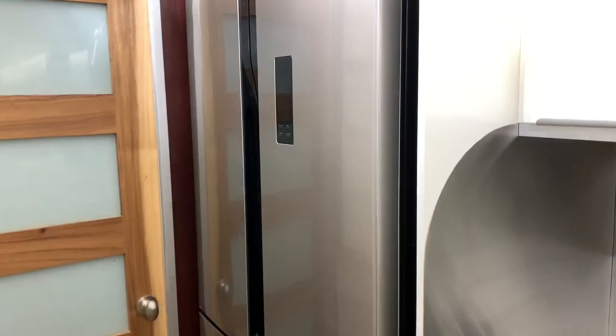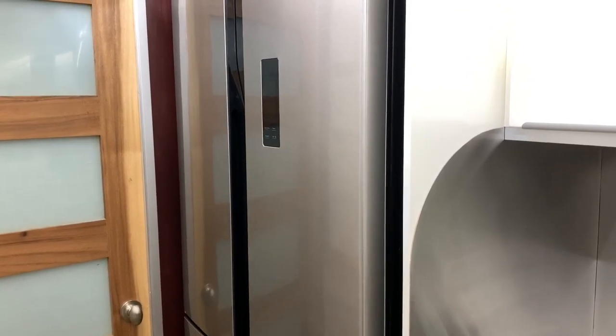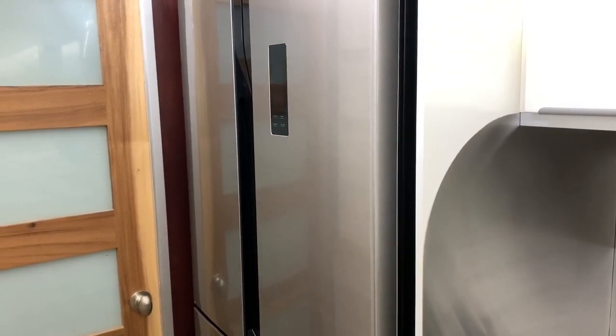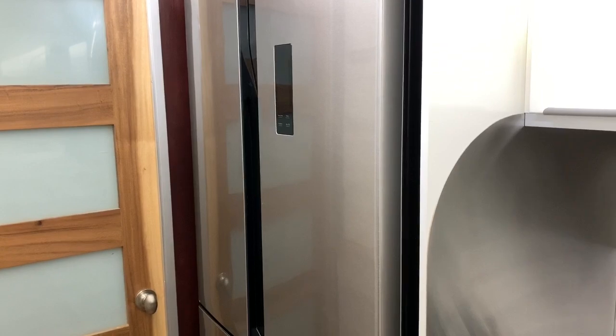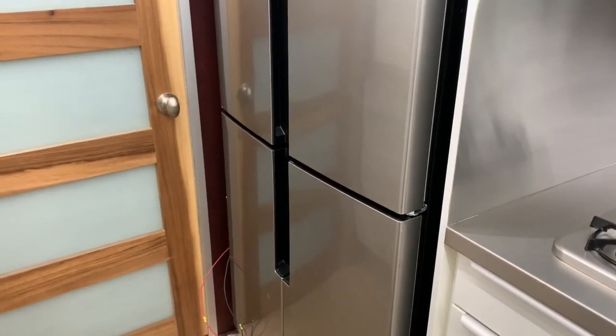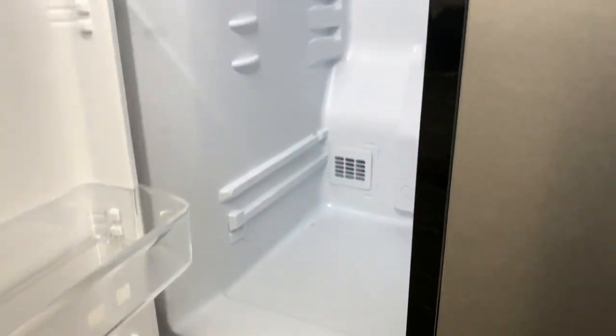This is the new refrigerator in our bus. Voici le nouveau frigidaire dans notre bus. And it's a residential fridge. We need to find a way of keeping the door closed. C'est un frigidaire résidentiel et on a besoin de manière de garder les portes fermées. So it's a four-door fridge. So a fridge up top, a freezer on the bottom. We don't have the shelves in it yet, but we're getting them.